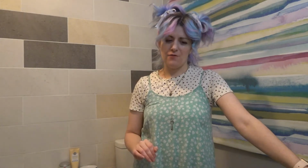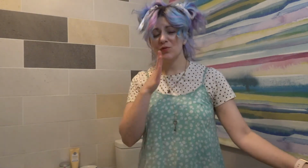Now before I take my makeup off, I want to show you two of my favorite makeup items that, when I do wear makeup, which is not very often, are two things that I'm gonna keep buying probably till the end of time. One is what I use for my foundation. I don't really like a foundation anymore.